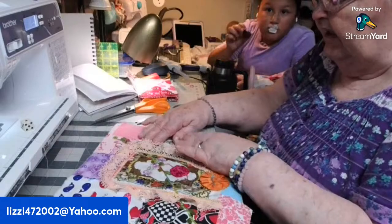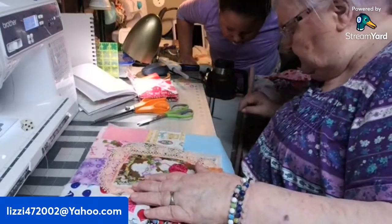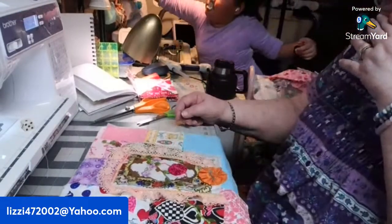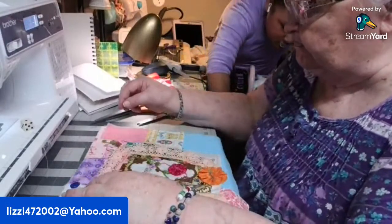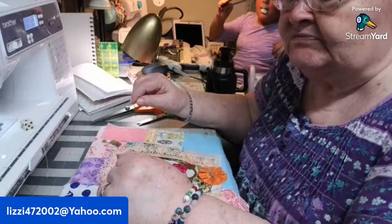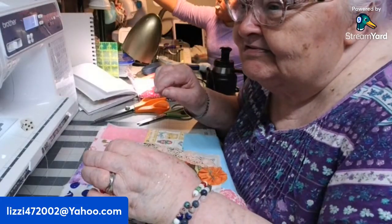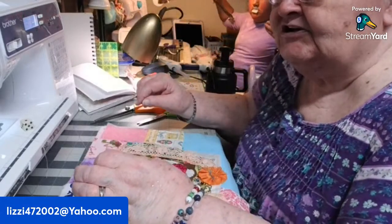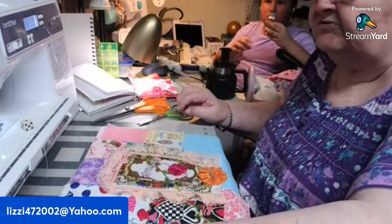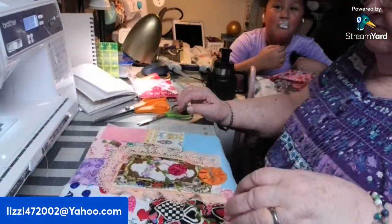And now, to applique, where'd it go? Now, you can hand applique it. Okay, you can get one package for $2.99. That sounds like a little bit better. Unless the shipping is $10, you never know. Watch this. You are silly.